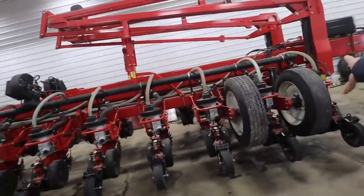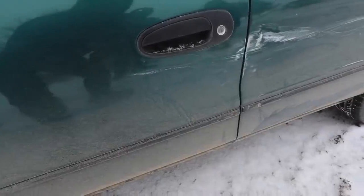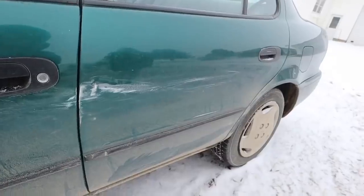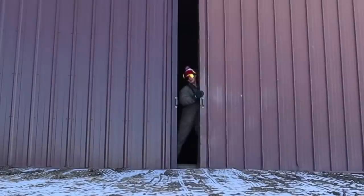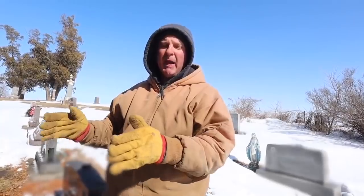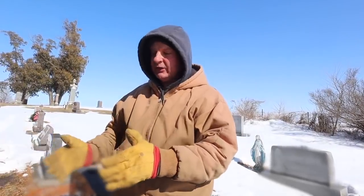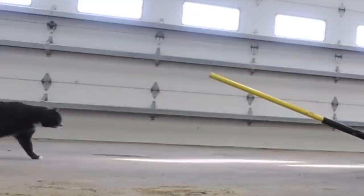This is a 24-row center fill planter. My hands are like icicles. Oh yeah! I'm having a heck of a time keeping the backhoe fastened to the ground. You just touch the dirt and my backhoe is wanting to slide all over. So I just pulled out a nail.